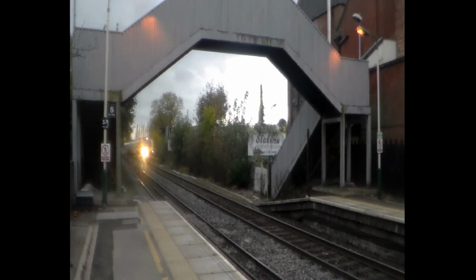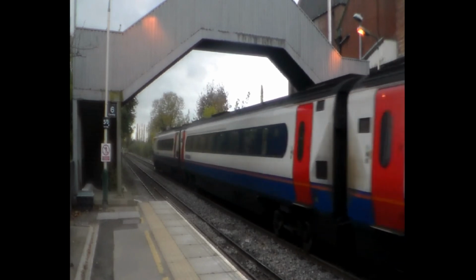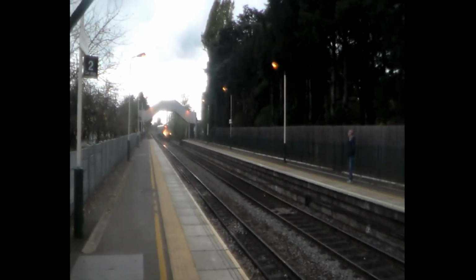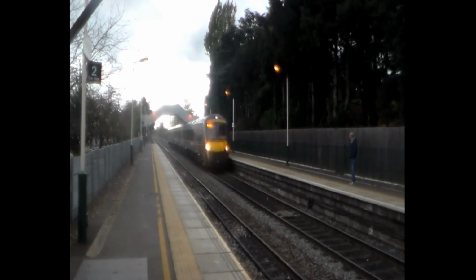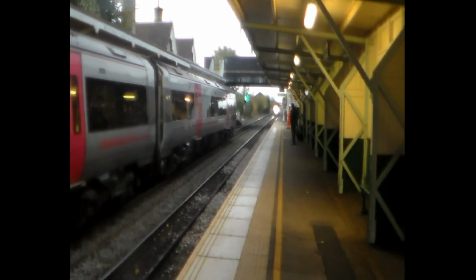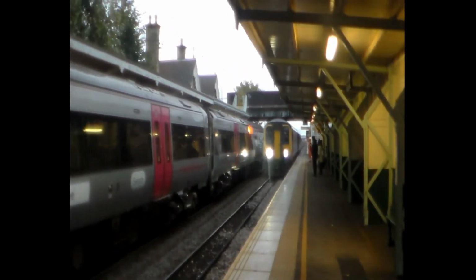Now coming in the 1517 service to Nottingham from London St Pancras, 222019. And here comes the 1522 from Birmingham New Street to Nottingham, which is 170 105, as the East Midlands arrives. 156 470 will now take us back to Derby.